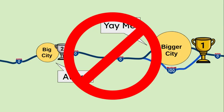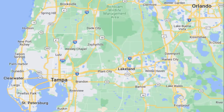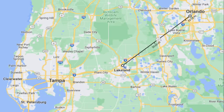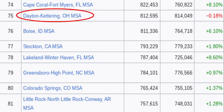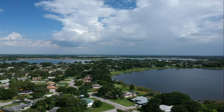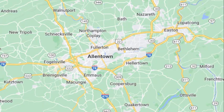Now, cities don't only have to be overshadowed by one city. Sometimes they get overshadowed by two, and this would be the case with Lakeland, Florida. It's 23 miles east of Tampa and 43 miles southwest of Orlando, and it's the 78th largest city in the US. And it's also not that far behind Boise and Dayton, which are two much more well-known cities. The things that Lakeland is known for are Legoland and lakes, maybe? No, just Legoland. Anyway, we're moving on to Allentown.